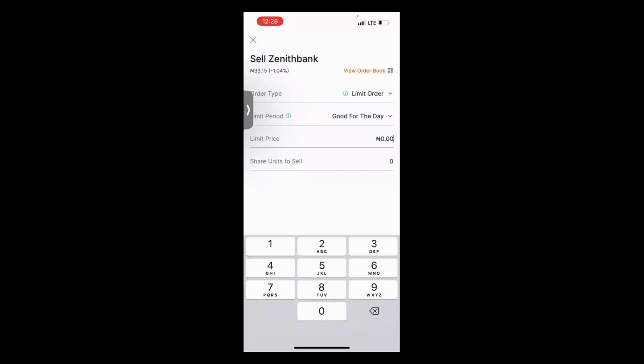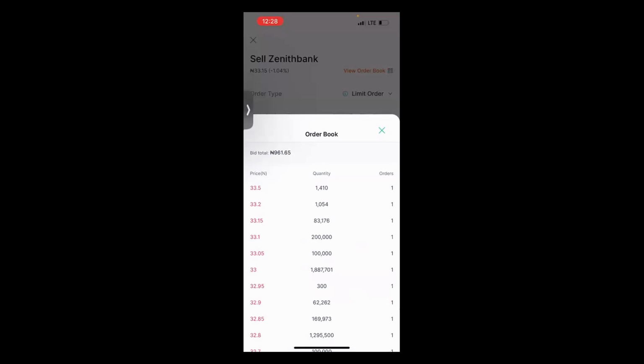So my limit price is, fine. I would advise people to have a limit price in mind, because you don't want to just leave it at market, since you can end up selling at any price if you leave it in the market. So you just check what the order book is saying, so you can see exactly what people are trading in the market.